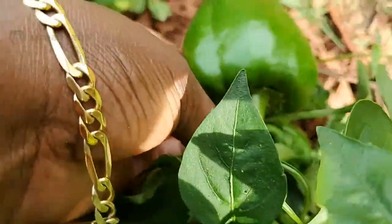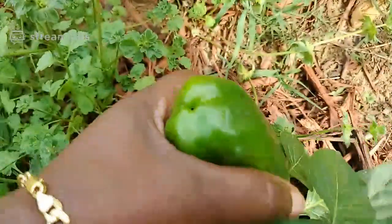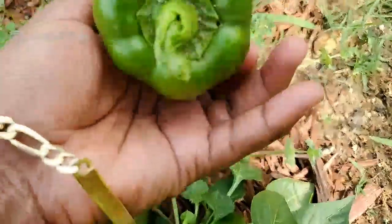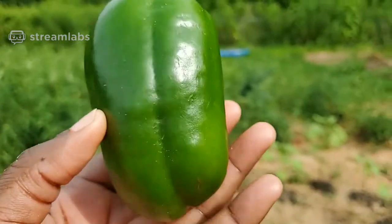So this one needs to come off, but I don't have my clip, and I don't want to just, let me see if I can snap it. Oh, there we go. I'll come back out and cut this properly. But look at this. You guys saw it live right here.